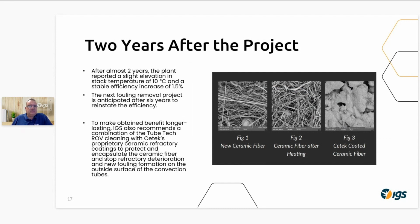So to make the benefits last longer, we can actually do something here to stop the ceramic fibers coming through and fouling the unit. We can encapsulate those with a ceramic coating, and we would use, in ethylene furnaces in particular, a neutral emissivity coating, so there are no issues with the steam production and the convection section preheat. And that basically encapsulates the ceramic fiber and stops it coming off the wall, and that can give you a long-term benefit on preventing the fouling coming through.